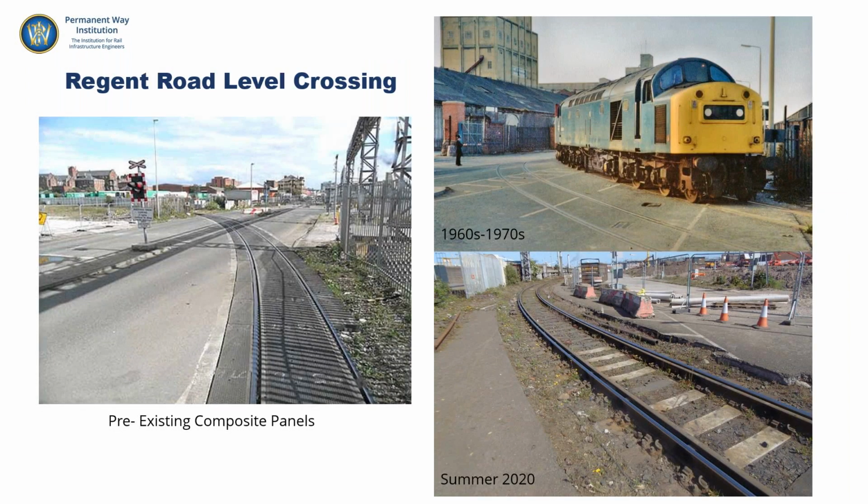So we've just got a few historical photos here of Regent Road level crossing. On the left, this is what it did look like up to a few years ago with the Biomass panels in it. You can see a much older photograph top right there, where you can actually see the original 2 tracks. So essentially we were redoubling the layout. It used to be 2 tracks at one point. It's been rationalised down to 1 in British Rail days, and then we've put the 2nd track back in. And then this photograph down here is summer last year. I mentioned earlier, very tight curve, check rails on both sides, timber sleepers, CPAN 6 base plates for the check rails.